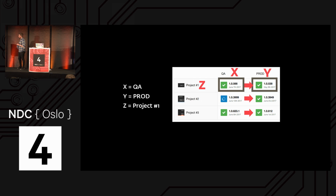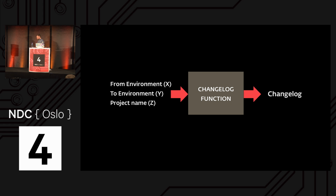So you can look at it like this. This is kind of a grid. So given Z and X, I can find out what version is in QA. Given Z and Y, I can find out which version is in production. And now I have the two artifact versions. So now I just need to somewhere find what are the changes between them.